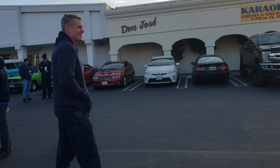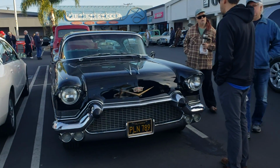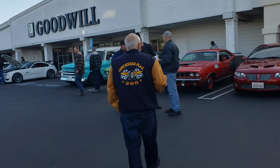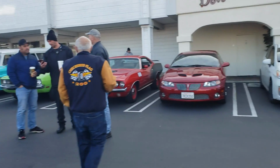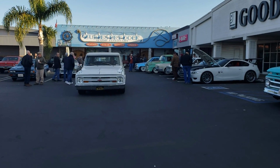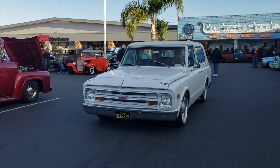Some of these daily drivers would park across the street would have more room for the cool hot rods. I don't know what's making all that noise. Oh, I think that's the international truck. K5 Blazer.